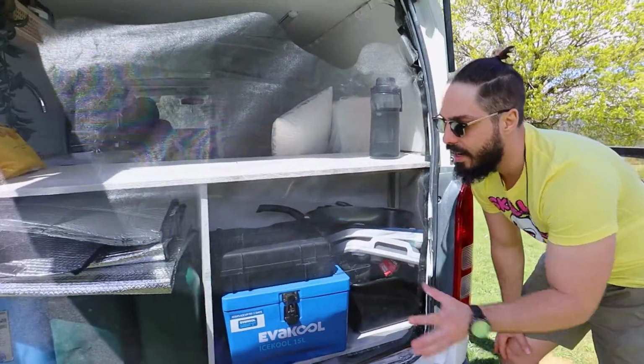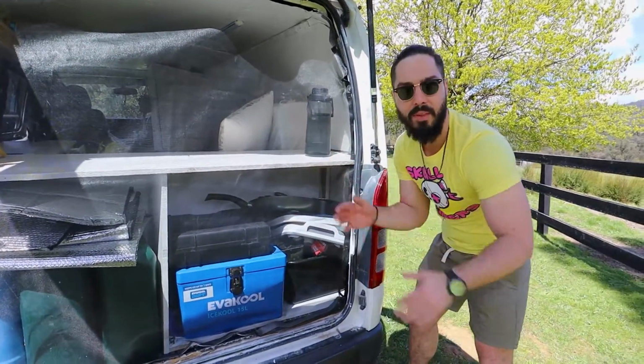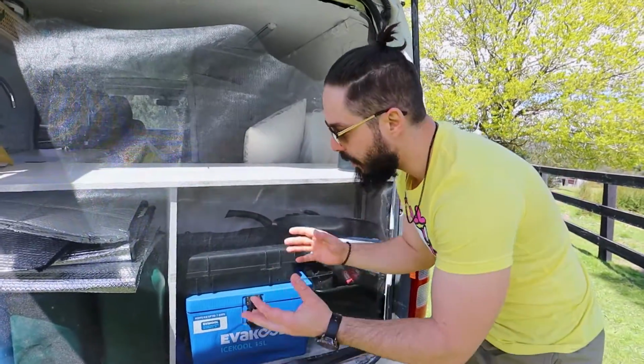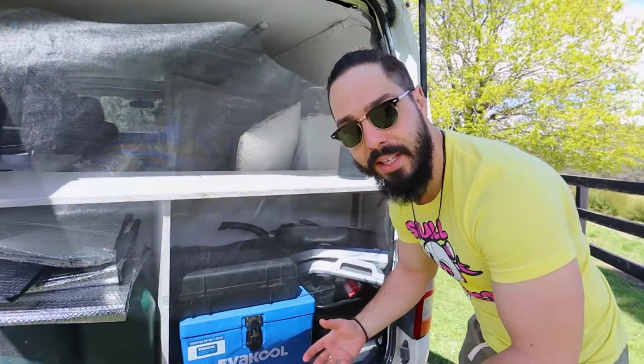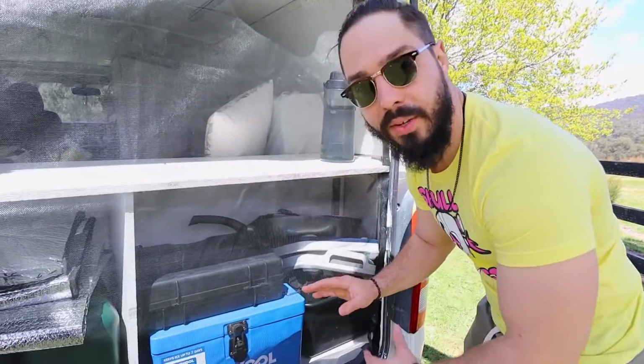So it's a really nice, handy way of just keeping those extra things that we need on hand, but pushed up at the back of the van where they're not taking up a lot of room. Now, this section does look a little bit messy. That's because obviously this is our very first trip in this van. So we just sort of grabbed whatever buckets we had in the house to put all this together.